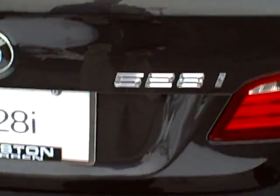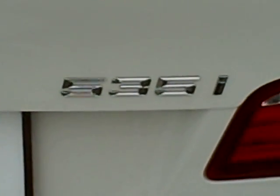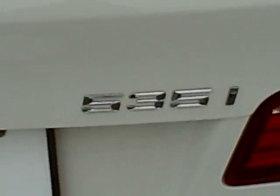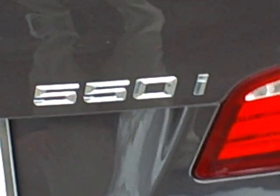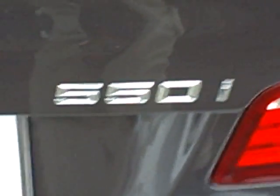The 528 has an inline 6-cylinder engine, about 230 horsepower. The 535, also a 5 series, has an inline 6-cylinder engine, turbocharged, around 300 horsepower. The 5.0 has a turbocharged V8 engine, also on a 5 series, around 400 horsepower. Now that generally is how BMW names their models.